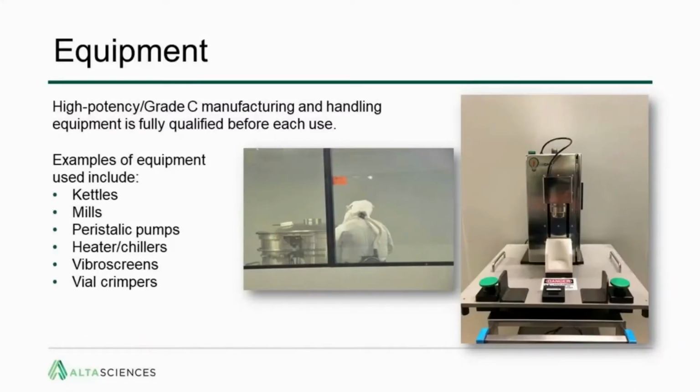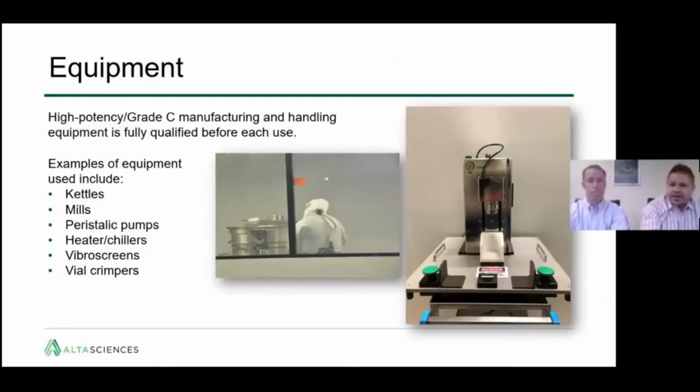Just to drive down a little bit further, some of the equipment that we have in that area that's available for use with potent compounds are kettles, mills, pumps, heater chillers, screens, and crimpers, pretty much your standard equipment. Again, depending on the classification of the potent compound will depend on how we actually engineer and control it.